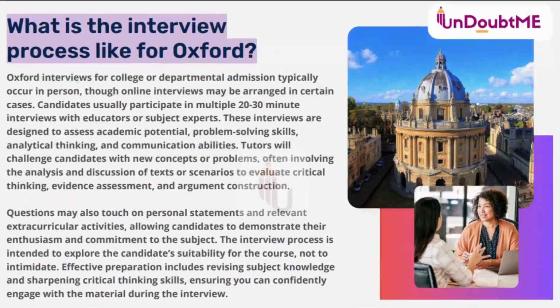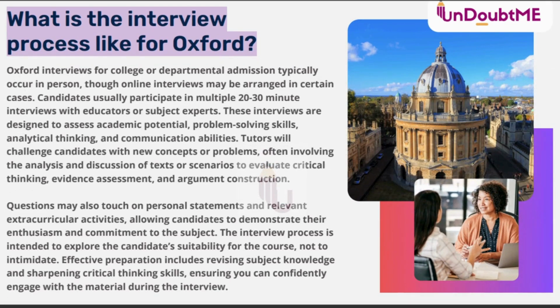What is the interview process? All the description is written over here. I'll just explain in brief that roughly the same tutors who have been assigned for your particular department or course will take the interview, which will be roughly 20 to 30 minutes. They will mainly be checking how good you are in your academics, problem solving skills, analytical thinking, and communication abilities. They will definitely challenge you with new concepts or problems, often involving the analysis and discussion of text and scenarios to evaluate how good you are in critical thinking. So there can be a debate, there can be some discussion based on what they give you.